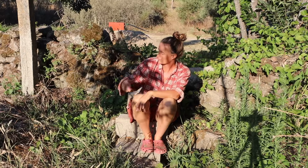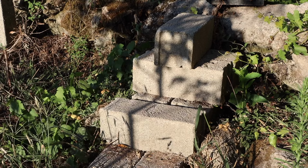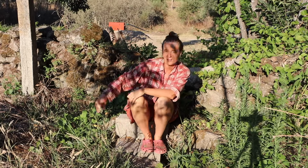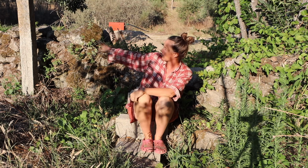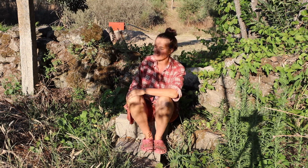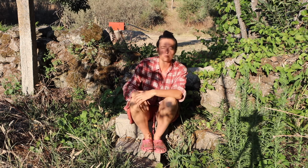So what we're going to do is we're going to take all of these stones away. We've got these horrible cinder blocks and we've got some actual granite stones that came falling off the wall. This used to be an old wall. Must have one day looked amazing, now also looks a little bit derelict. So we're going to try to spruce this whole place up.